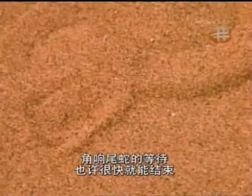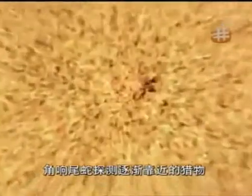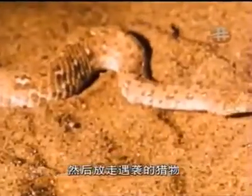The Sidewinder may not have much longer to wait. Using a combination of sight, sound, and smell, the Sidewinder detects approaching victims and waits for them to come into striking distance. In a lightning-fast strike, the snake injected its deadly venom and then released the stricken prey. This lizard hasn't got long to live.